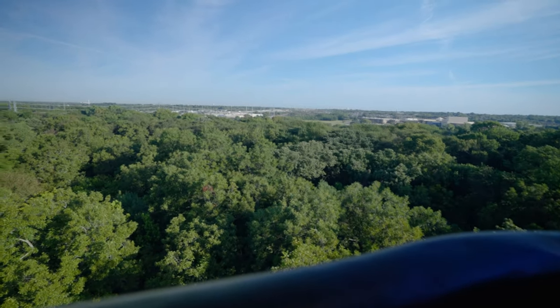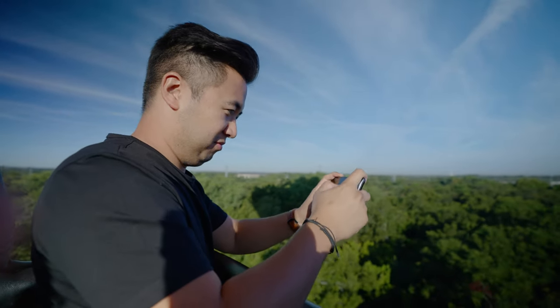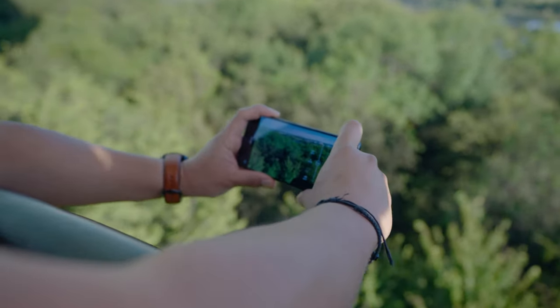What if, you know, that 1% that hits the trees? Never know. Oh, we did hit the tree. Oh, there you go, 1%. Oh snap, here we go.